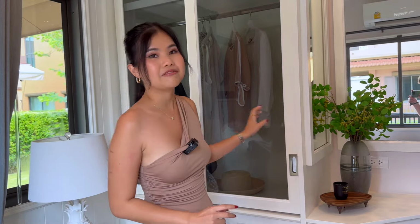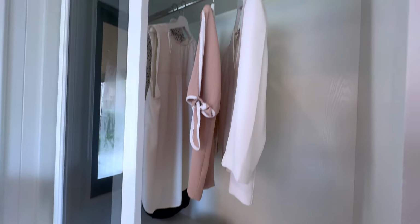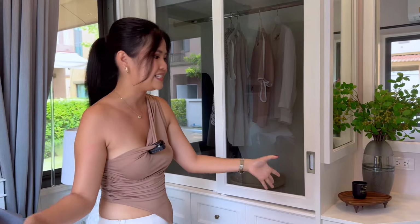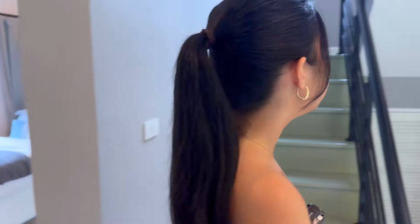Beside your bed on the left side will be the built-in closet here and a lot of drawers underneath as well. And again, another window from another side of your bed. So much natural light inside here. And again, the floor is covered in laminate wooden style. Really beautiful.